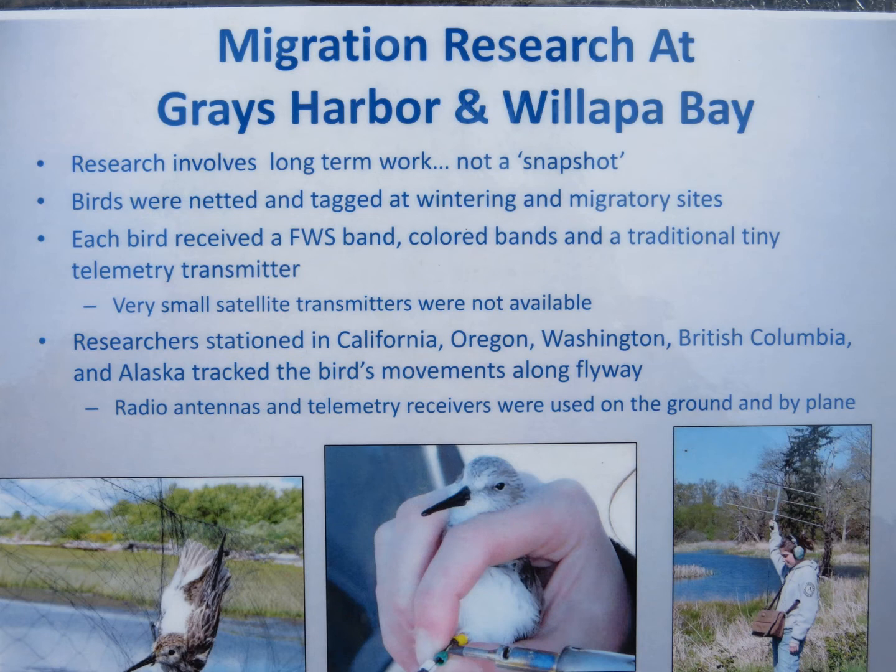Researchers stationed in California, Oregon, Washington, British Columbia, and Alaska tracked the birds' movements along the flyway. Radio antennas and telemetry receivers were used on the ground and by plane.